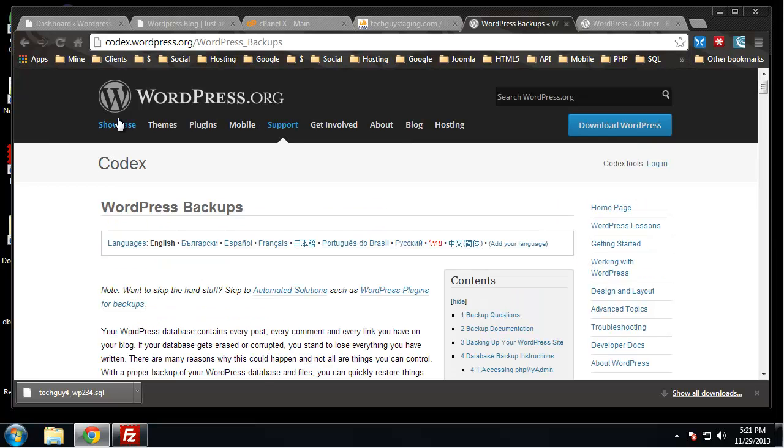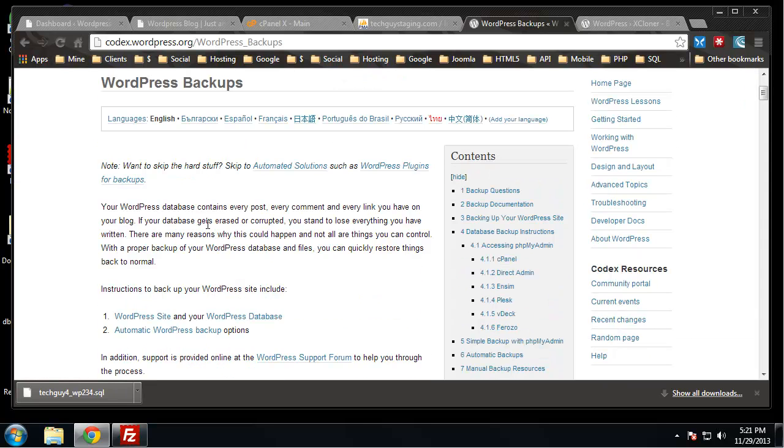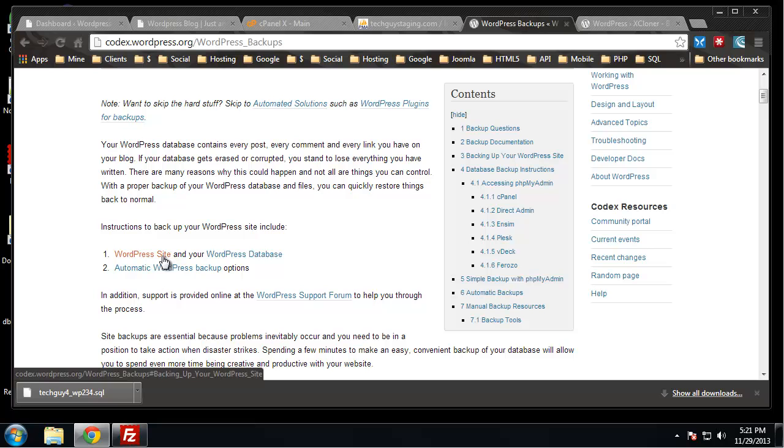So this page here is at wordpress.org in the documentation, and it just tells you a little bit about how you can back up your WordPress site. Now every WordPress site has a set of files and has a database. If you simply back up all your files and you don't have your database, then that's pretty much useless, because every post, every comment, everything that is custom on your website is stored in a database. Every page, every post, every user. So it's very important that you also back up the database.